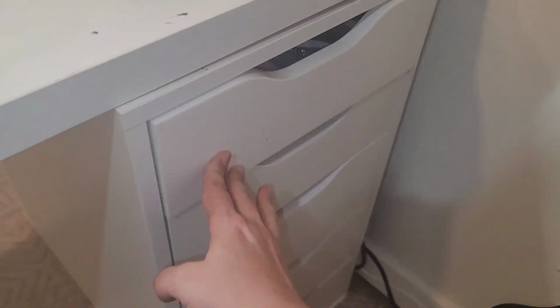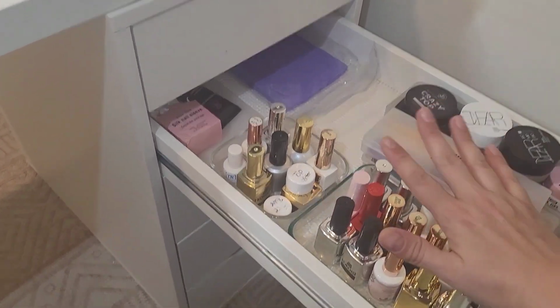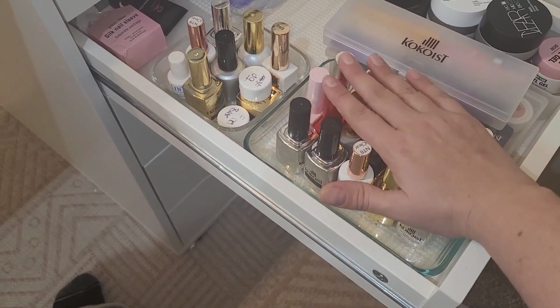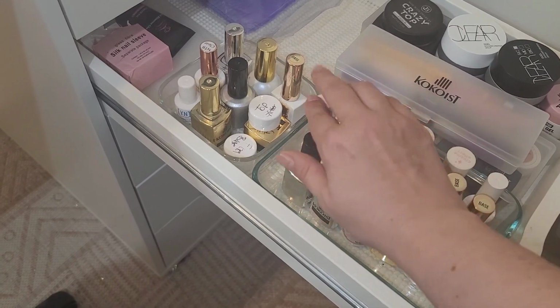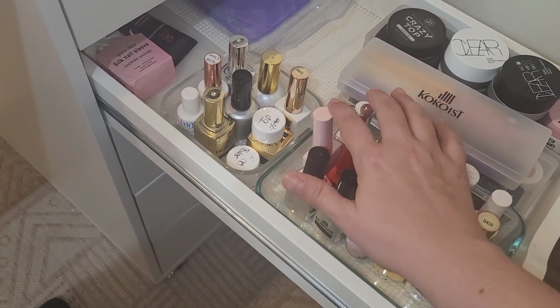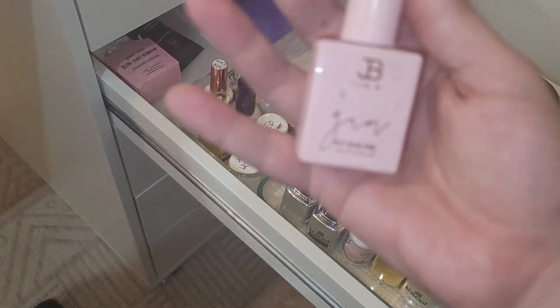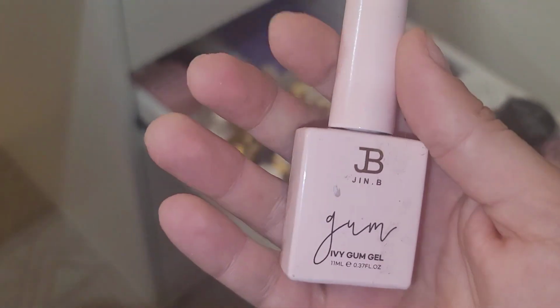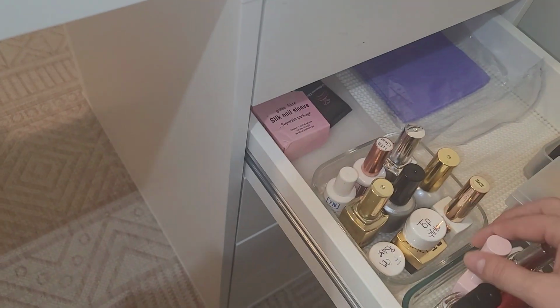This drawer is all of my bases, top coats, builder gels. So these are Cocoists, these are F gels, except these two. And this is a blend of stuff. So Jello, this is Jim B. The gum gel, Jim B markets this as their foil glue, but you can use it to stick anything down.